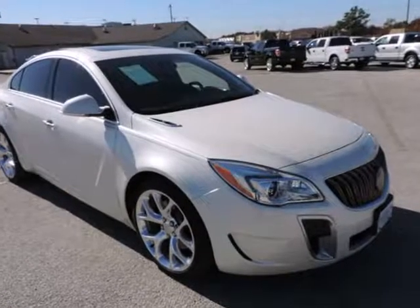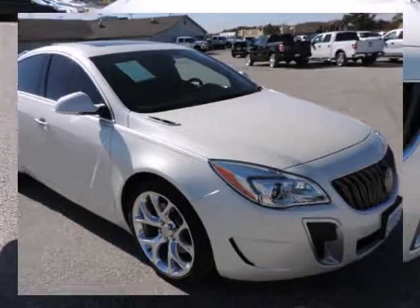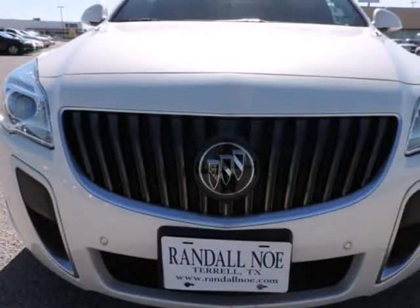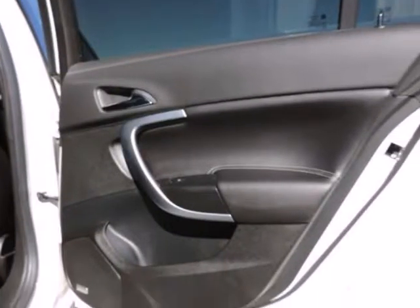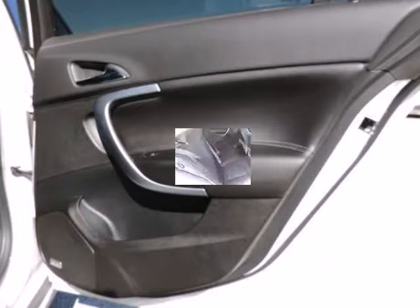Our vehicles are value priced and move quickly. Be sure to call us to confirm availability and to schedule a hassle-free test drive. We are located at 1608 Westmore, Terrell, Texas, 75160.